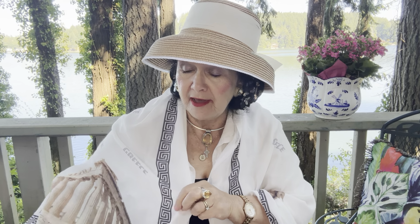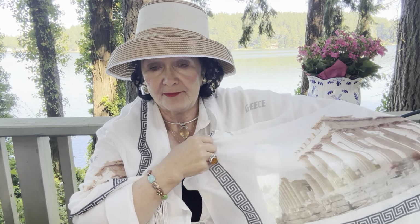And I wanted to wear my special shawl from Ellie. Remember, she came home from Greece and brought me this beautiful shawl that has the Parthenon and the Acropolis on it. Isn't it just gorgeous? It's hard to see it all, but it has that wonderful Greek design. And so I thought that I would wear that today.